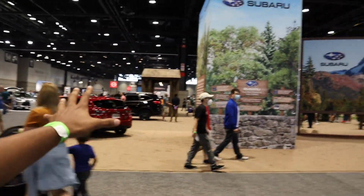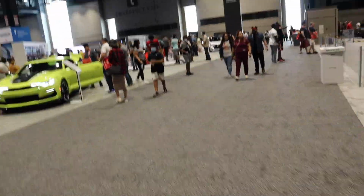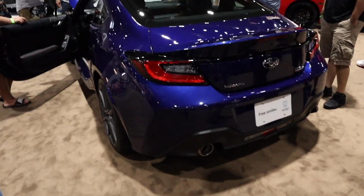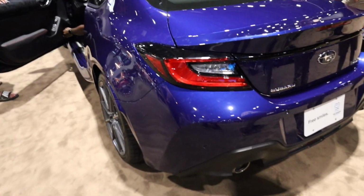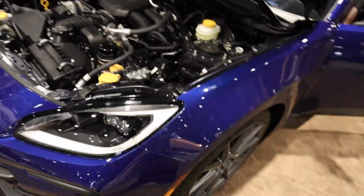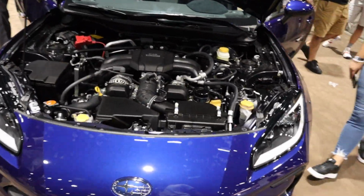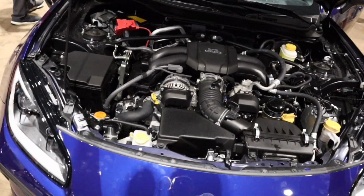Before we take a look at the new BRZ facelift, we'll continue walking around here. We've got the Chevy. I hate how that looks, not gonna lie. We have found the facelifted BRZ, and it looks really, really weird. I can't say I'm the biggest fan of this facelift, I'm not gonna lie. It doesn't look half bad, but it doesn't look like a BRZ anymore.